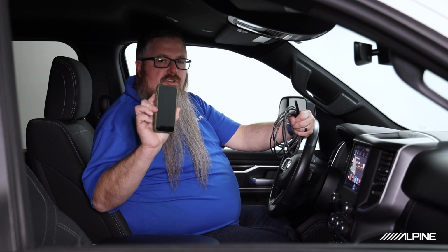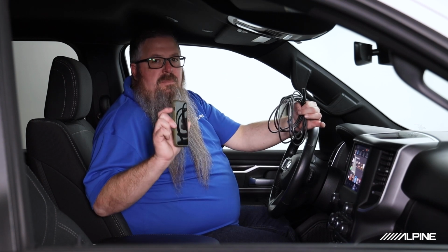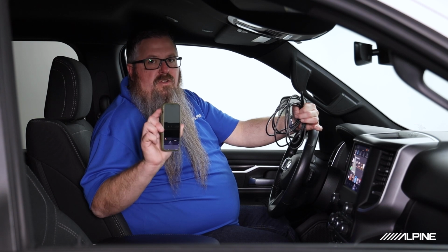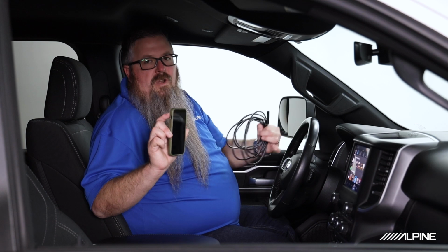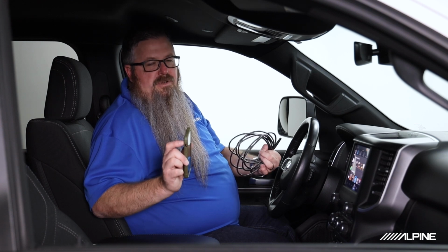If you don't have an iPhone or iPad or you're an Android user, you will need our KTX CSP1 microphone. I get a lot of questions about why only iPhone or iPad, and the short answer is that iPhone and iPad have standardized microphones, so every iPhone or iPad microphone is essentially the same, where Android, because they're made by a lot of different manufacturers, they have a lot of different microphones and it's hard to predict the response of that particular mic.